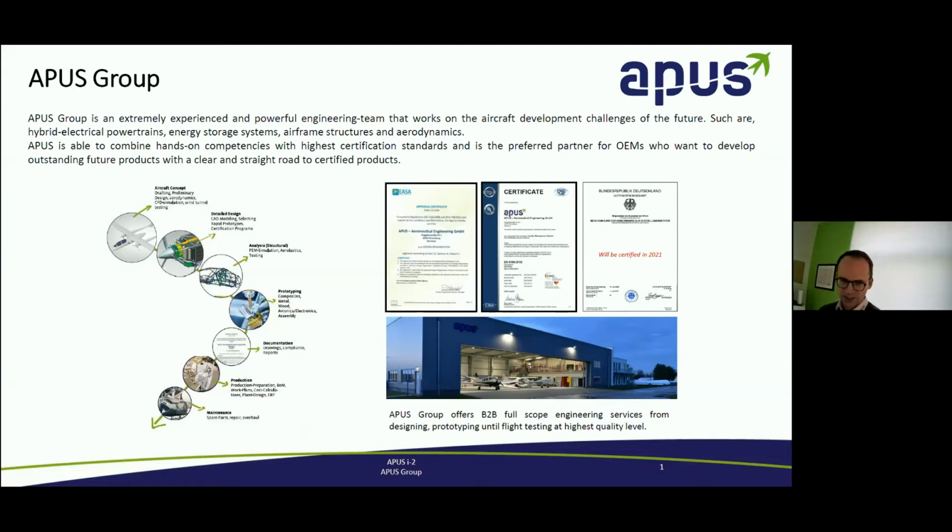So what is APUS? APUS is an engineering design office close to Berlin in Germany, in the east of Berlin. And we are actually designing aircraft systems. It can be a structure, it can be a full-scale aircraft, everything that is needed by OEMs. So normally we are working for other aircraft manufacturers, from sport aircraft to drones or multi-seat aircraft, everything.